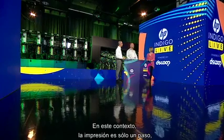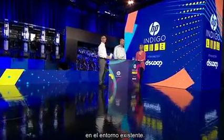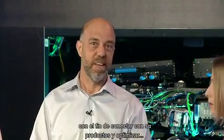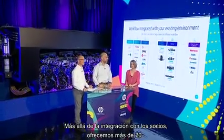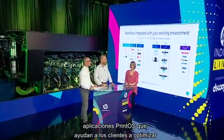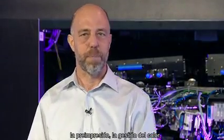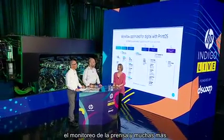In this context, printing is just one step, and our strategy is to integrate seamlessly into the existing environment. So we are partnering with the leading industry vendors in order to connect with their products and optimize. Now we can see also the slide. Beyond the partner integration, we offer more than 20 PrintOS applications that help customers to optimize almost every step of the production. PrintOS applications cover areas like variable data, pre-press, color management, substrate management, press monitoring, and many, many more.